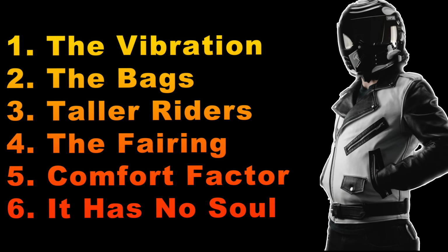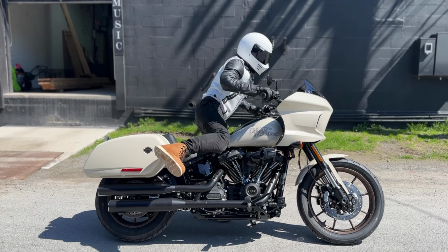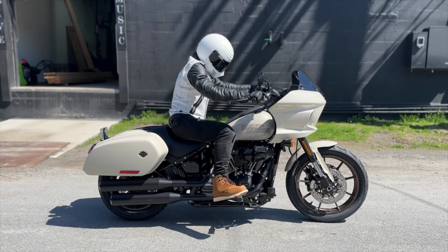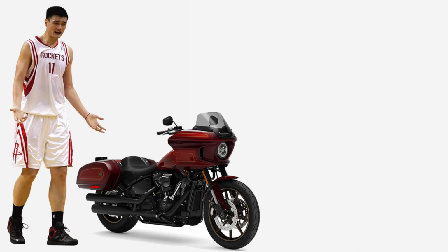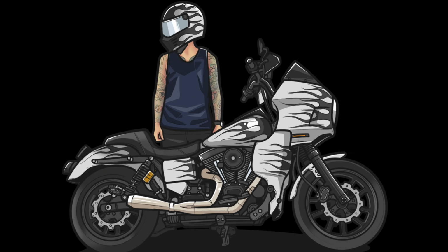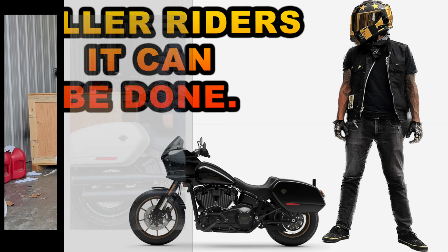Alright, so the next one. Standing at 5'7" and 155 pounds, the Lowrider ST truly fits me like a glove. That being said, the taller side of the rider base has voiced concerns in terms of being comfortable on this bike. I think this concern is valid. However, I do know numerous people on the taller side of the spectrum who have opted to ride a Lowrider ST as their main bike instead of a bagger.